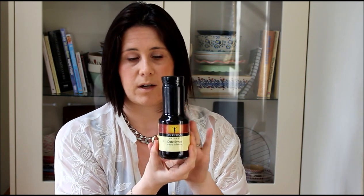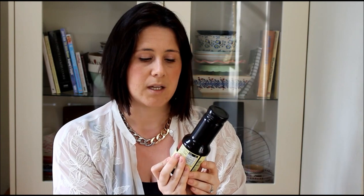Now I try where possible to use as little sugar in my cooking and baking, and I use liquid sweeteners like this date syrup. I use a lot of maple syrup, a lot of honey, so I ran out, and I just needed another jar of that. This is really good, it's really sticky, so it's great for any kind of baking, flapjacks or energy bars, anything that you want to cling together. This is fantastic because it's really sticky.